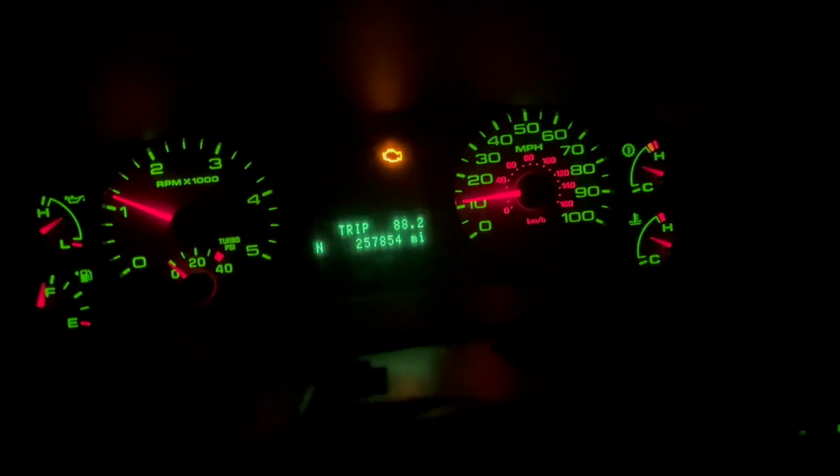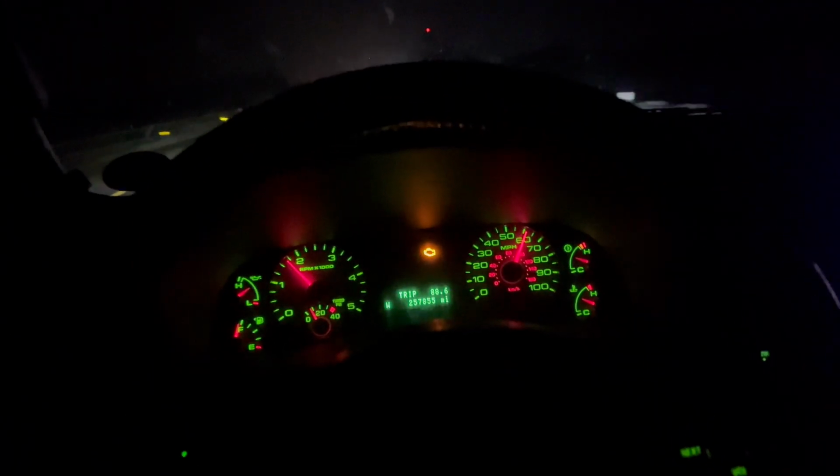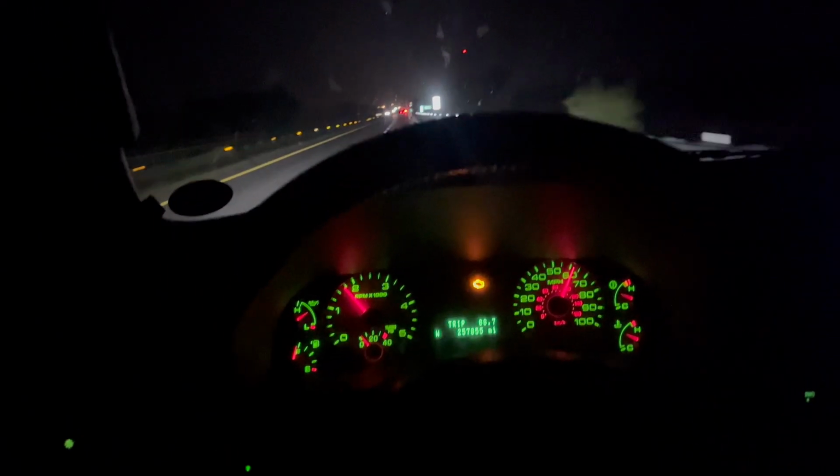All right, this is the last turnaround right here. We're going to have all the miles on it by the time I get back. Let's take one last little listen. This last leg is under 70, sometimes under 60, depending on how the tires are shaking.